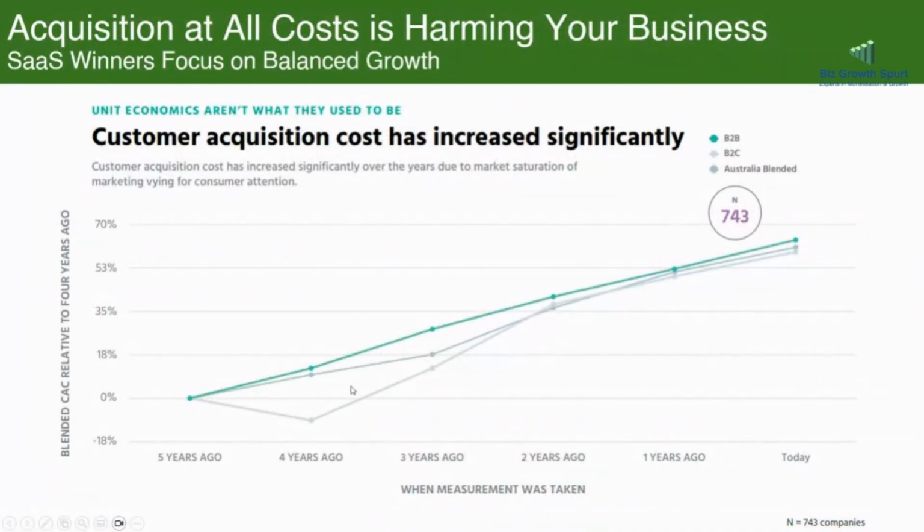Okay, so what we've seen in terms of trends is that as the SaaS market has become increasingly more saturated with many players all competing for customers' attention, CAC has significantly increased by nearly 70% over a 5-year period. This trend really speaks to the necessity of focusing on targeted acquisition based on your ideal customer profile, but also a shift in focus towards retention and expansion, not just acquisition at all costs.